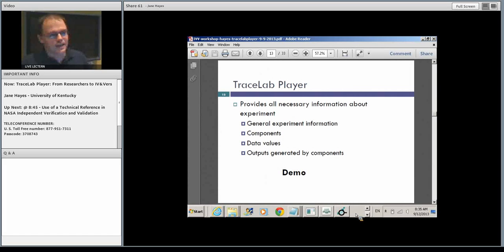And so to examine this problem, we look at this notion of software testability. Maybe you've heard of the McCabe cyclomatic complexity. That's an example of software testability. We try to get an idea of whether code is easy to test or hard to test.